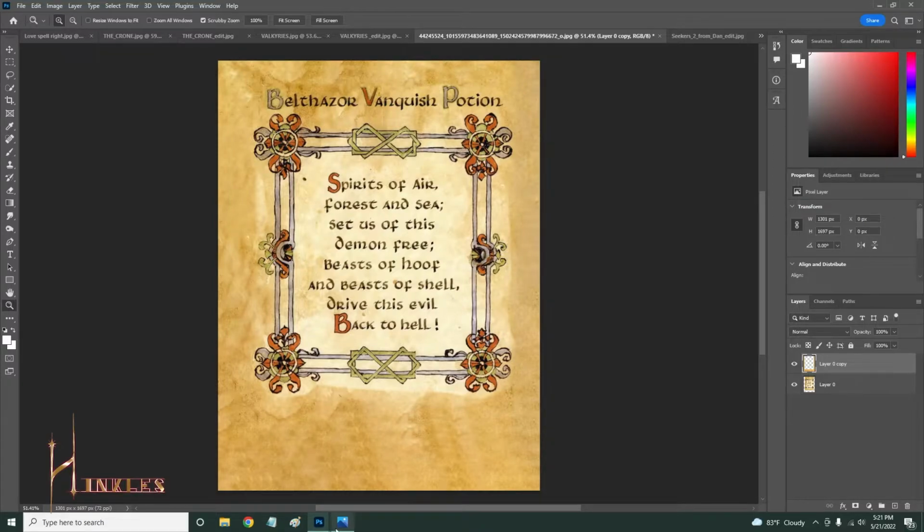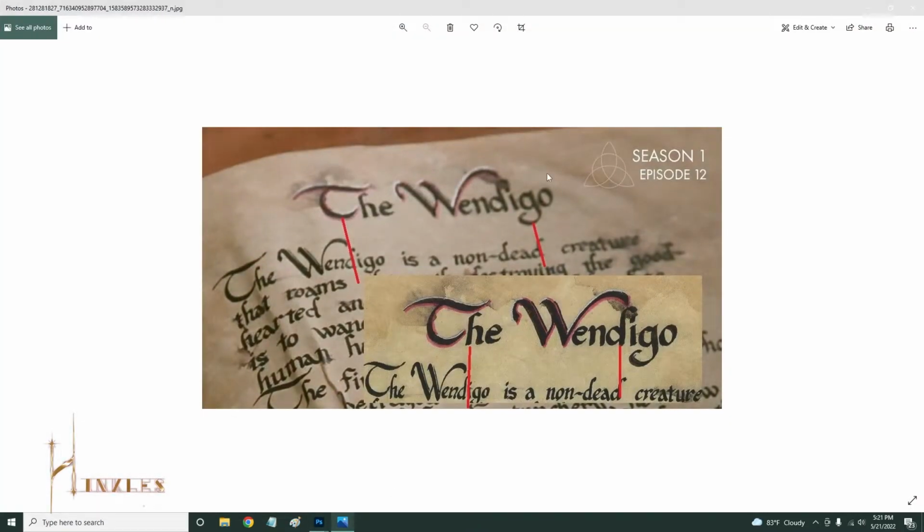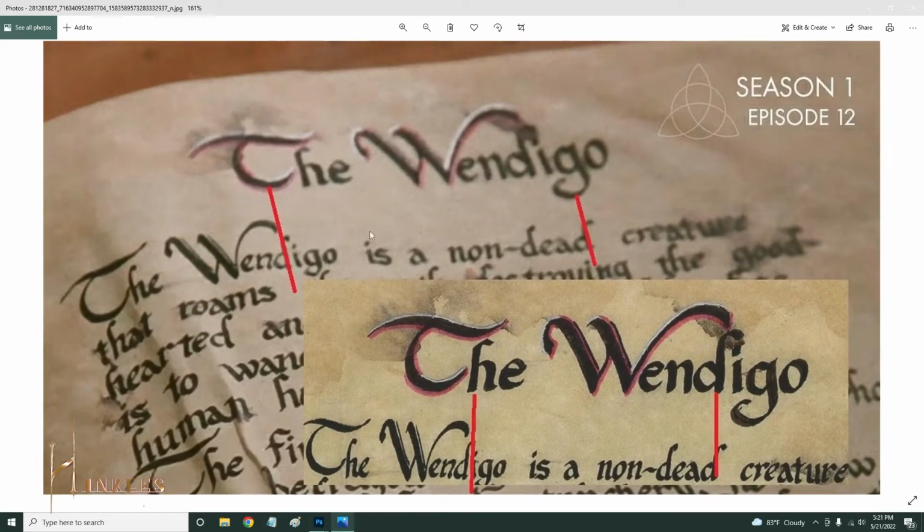I know that someone just pointed out that there was a difference with the Wendigo page. Now, I will point out, this is all still the original stuff. Like I said before, the smudging and the unique patterns of the ink wash, that's not something you can replicate, okay? So the Wendigo page is still the original page. And so much so because there's so much smudging with this page, you couldn't replicate that.